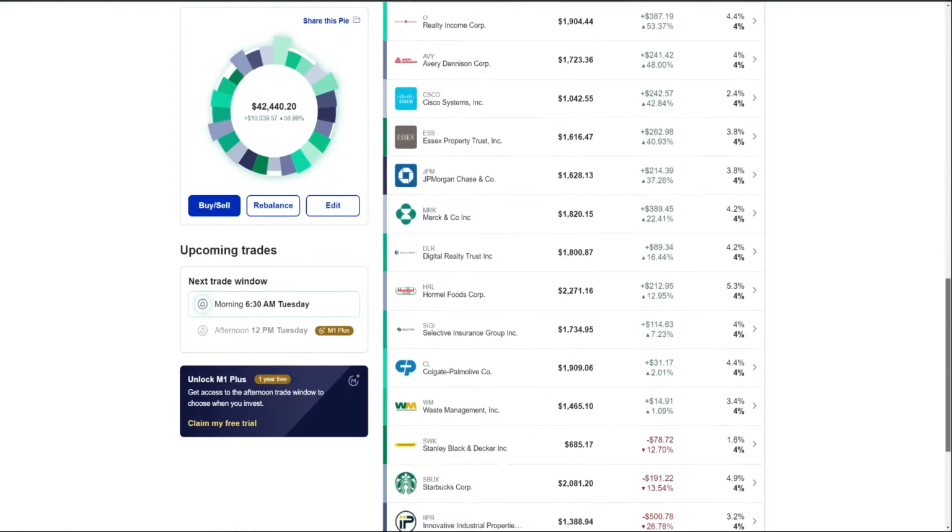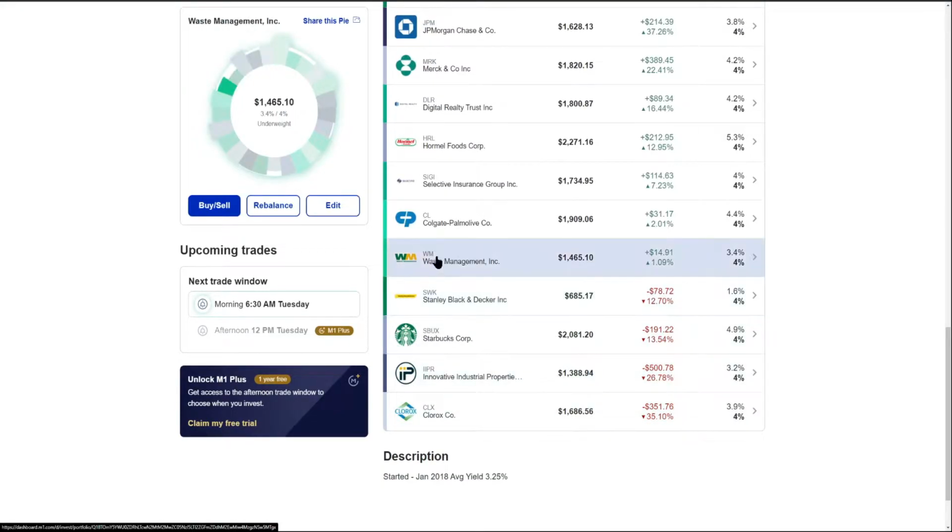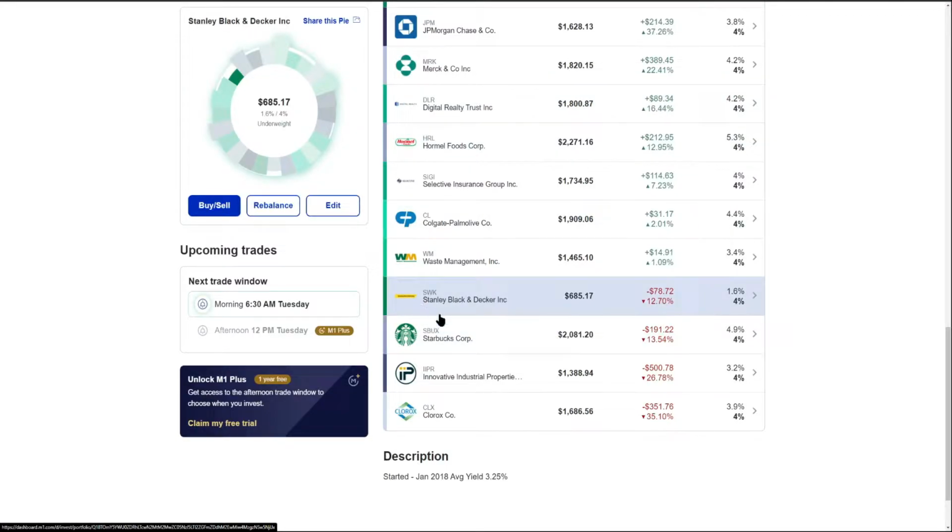And then our top 3 losers, we did have a lot more red in our portfolio last week. We had Waste Management being red. I believe we had Digital Realty Trust. Take a look at that. That's up really nicely, 16% now. And then our worst position remains Clorox, but it is off those all-time lows.